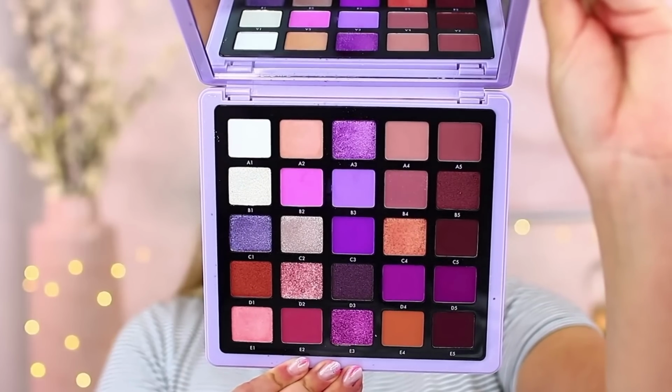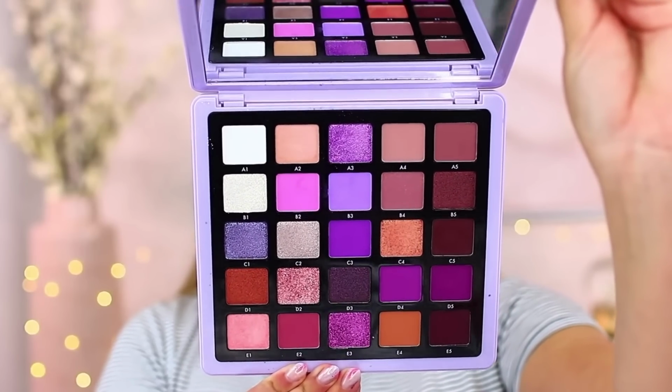This next palette is one that is very memorable to me. This is one that came out kind of like early spring, early summer, I believe. It is this huge palette from Anastasia Beverly Hills. This is the Norvina Pro 5. It's the first color story that really pulled me from this line.